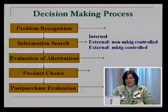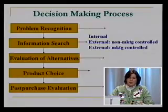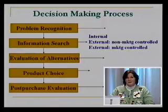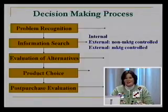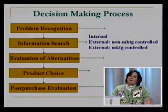Okay, we trust internal first, but internal is actually the least accurate. The most accurate is going to be the marketing controlled external. And the reason for that is nobody knows this product and its limitations better than the manufacturer. So we understand internal is the most trusted, external is the least trusted, but in actuality it should be the reverse. That's never going to change. It's just a fact of life, something we've got to be aware of and live with.